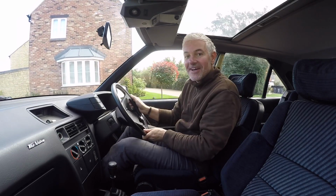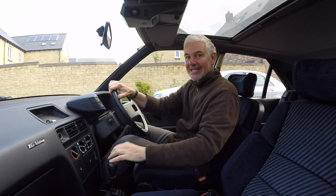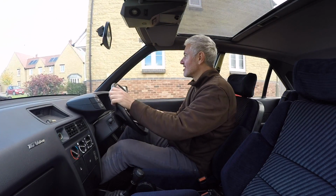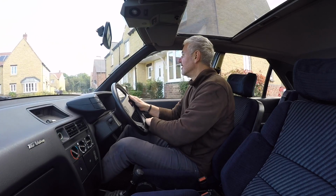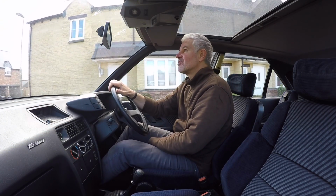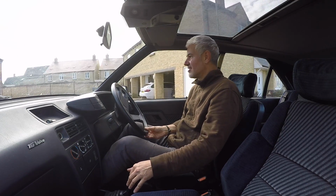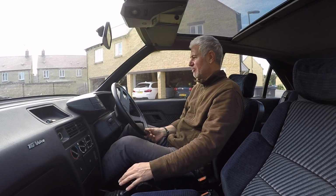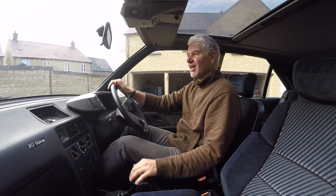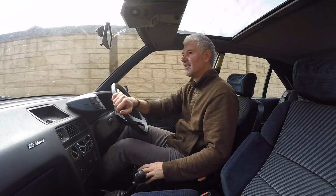Right, so still no MOT for this episode, really sorry, but as a little taster, I'm quickly going to take it around my estate just to see how it seems to be working. I think the clutch is good. It feels weird. You're perched quite high. The wheel is at a bit of an angle, a bit like my Ferrari, but not as bad. All the gears seem to go in.